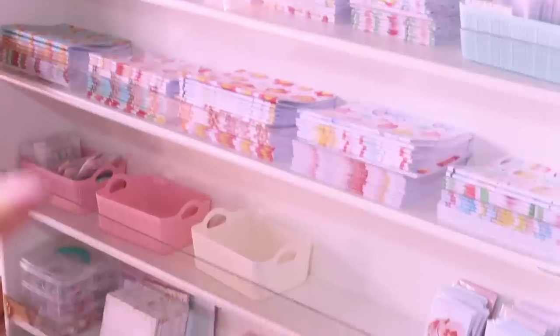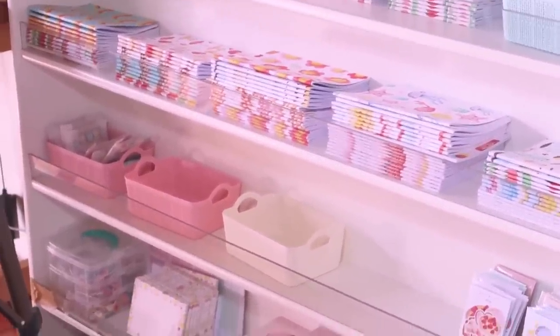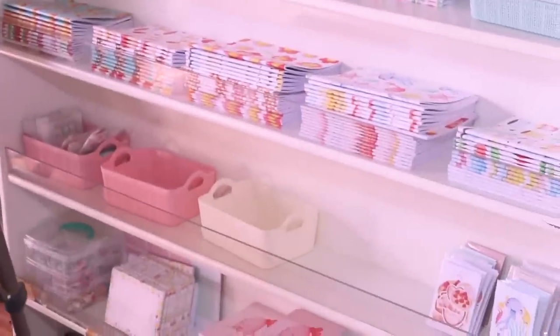I'm going to add them to the shelves. I'm going to put them on this box. I'm still going to go to the shop today, I think, to get some more boxes so I can get one box per design. So yeah, let's put them over there.